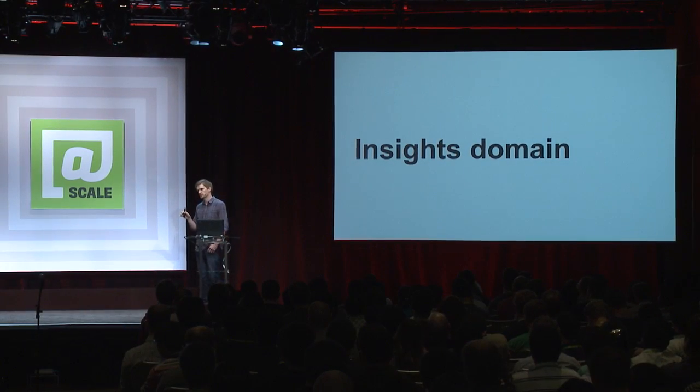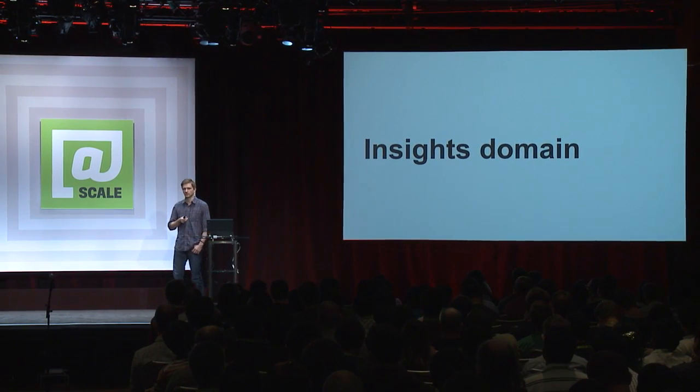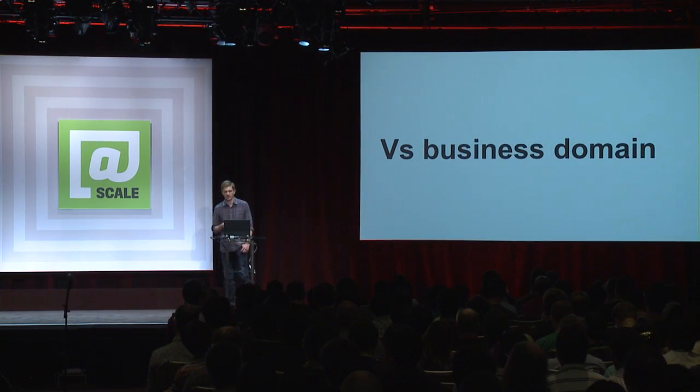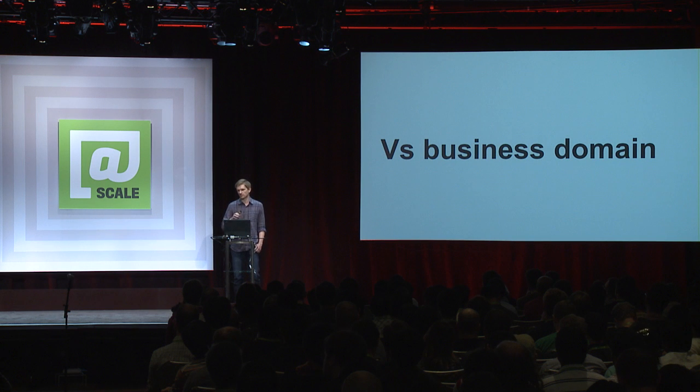What I mean by insights is this: when I think of data and deriving value from that data, insights data is really about deriving value and giving you insights into complex systems. I like to contrast that with the business domain, where the value you're deriving from the data is to make customer insight decisions. For example, when you launch a new product and you do an A/B test cell, or you're trying to identify customer trends and growth rates.